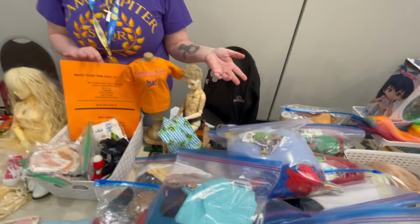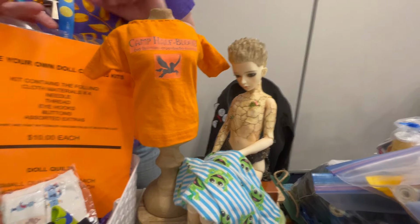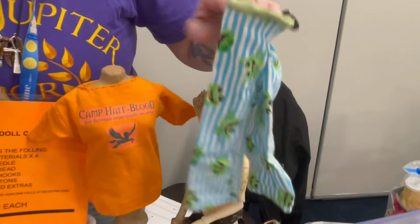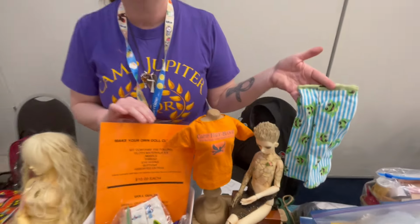And who is this handsome fellow? This little guy here is Dormy, and he's the water spirit. He's just showing off what the pants look like when you make them and what the shirt looks like when you make them. He's not for sale.